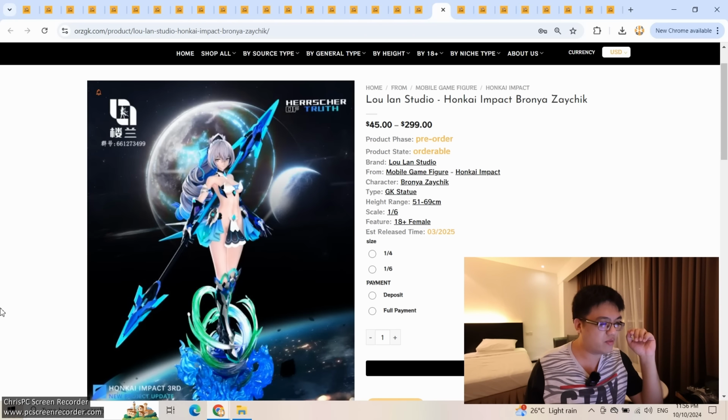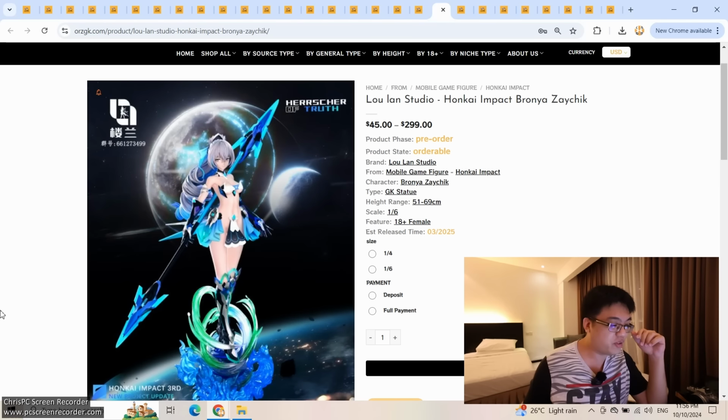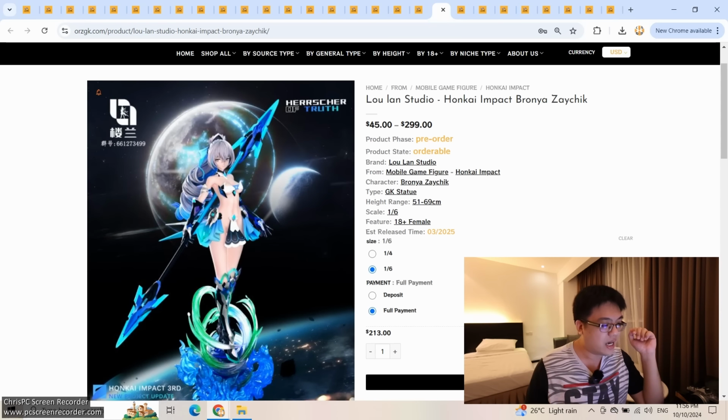Okay, so the first one here from Lulan Studio, we have Bronya Zeichik. How many Bronya figures do you guys plan to make, man? But this one looks kind of nice. I still prefer the previous one where she is on a huge bike, but this one does not look bad. You can have her at 1/6 scale at $213 or 1/4, which is obviously the better value at just under $300. Yeah. So this is a 1/4 that maybe you can consider because she does not appear to take up too much space on the display.